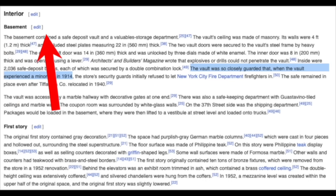Wait, what is this? They have a basement, and this basement has a vault that explosives and drills could not penetrate. The vault experienced a minor fire in 1914. You gotta be kidding me. So we do get the fire nod. I thought we made it through without that nod, but no.